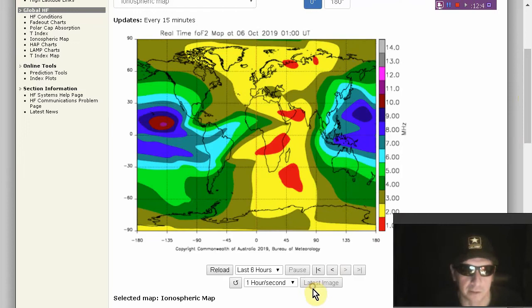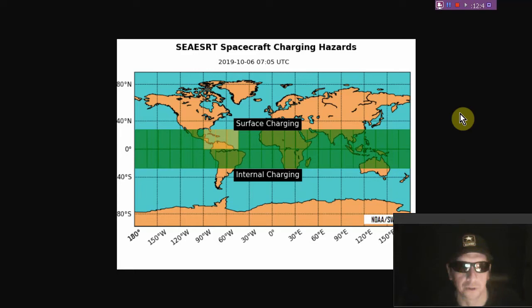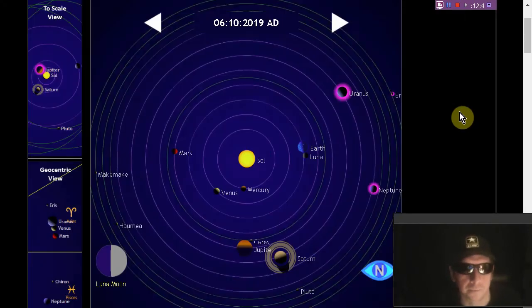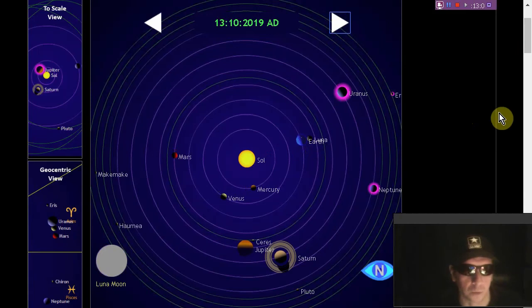Here's the latest image. This one taken at 7 o'clock Universal Time. Here's where stuff is in the solar system. We've got a gibbous waxing moon. And there's where things will be in 1 week. It looks like we're 1 week from full moon, folks.